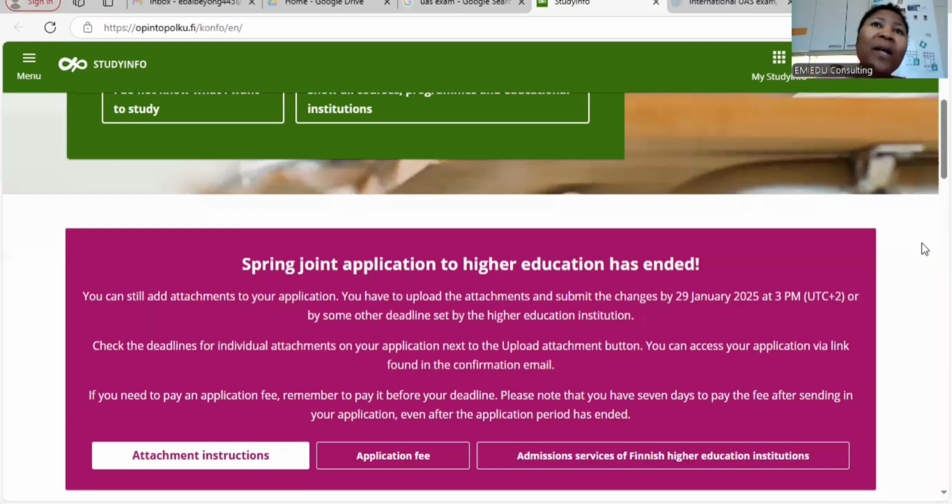But trust me, if you apply, for example, to University of Helsinki or Tampere University, I'm 100% sure that you're not supposed to take the entrance exam, because these were even separate applications. They were not joint applications. Okay. So if you are applying under a University of Applied Sciences, be on the lookout, because there's a high probability that you take the entrance exam, but not all the programs though.